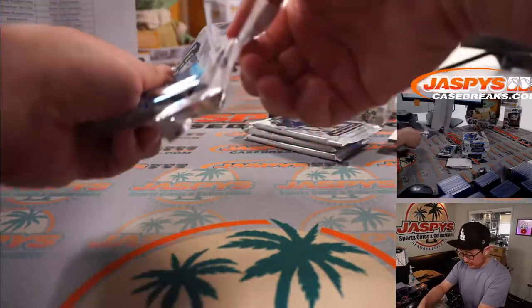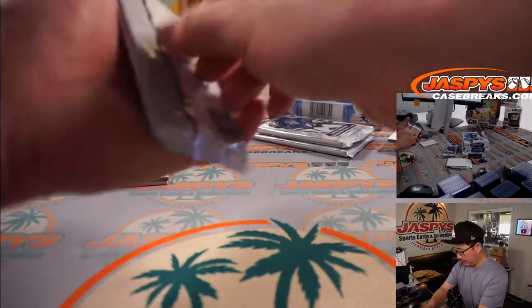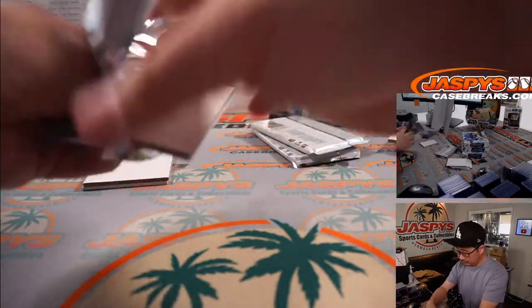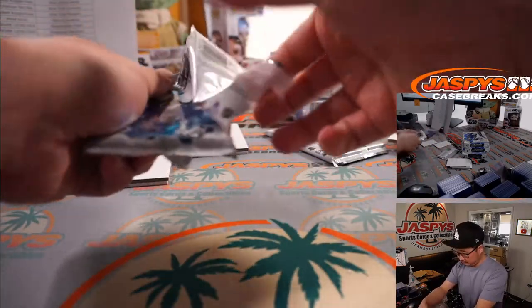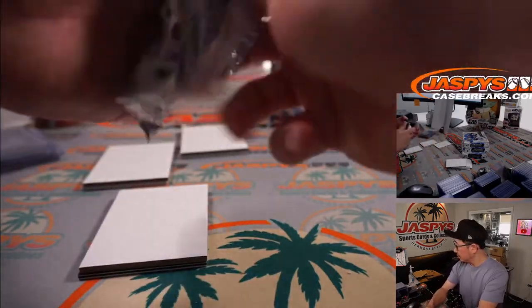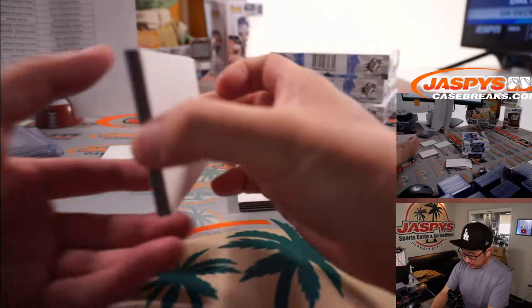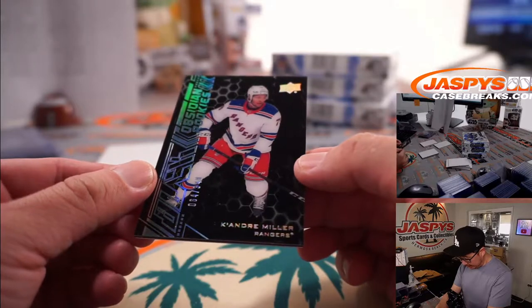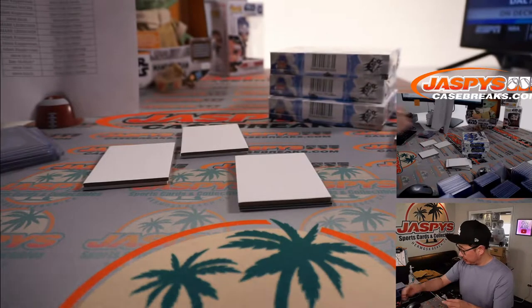All right, next four. First one is Obsidian Rookies, 64 out of 349, Keandre Miller for the Rangers. Adam with the Rangers.